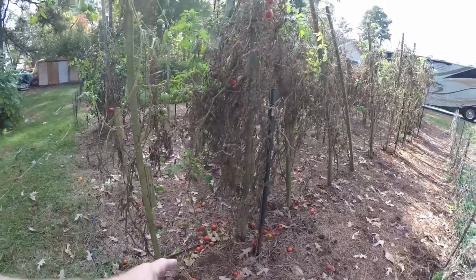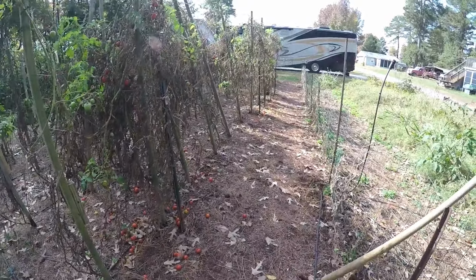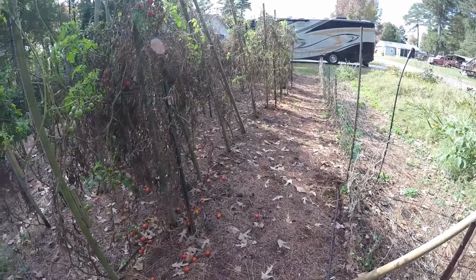And then I will pull these others into piles and put them in a trash can, because even a little cherry tomato's probably got 50, 60, 70 seeds in them, and a big tomato has hundreds, and every one of them would come up and you'd have a big mess next year. You're going to get some of them, but most of them get plowed under when you plow your garden.